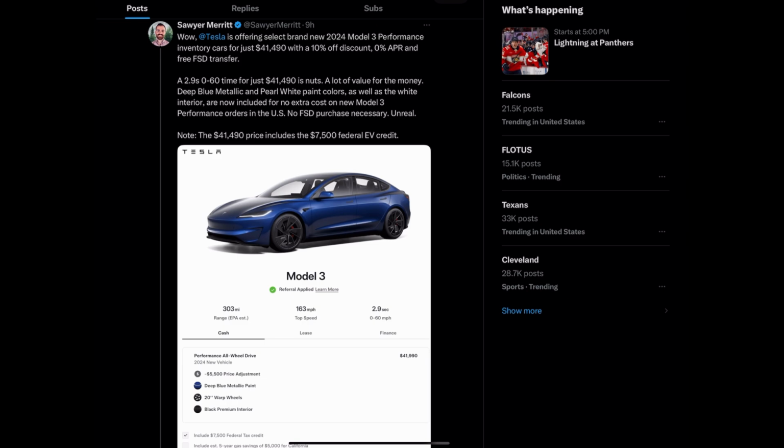Deep blue metallic and pearl white paint color as well as the white interiors are now included for no extra cost on the new Model 3 Performance order in the US. No FSD purchase necessary. Unreal. Because before that, Tesla used to require you to buy FSD and then they'd throw in one or two items for free. But in this case, you don't have to buy the FSD. So the note is the $41,490 price includes the $7,500 federal tax credit. Still very, very low. Very, very affordable.